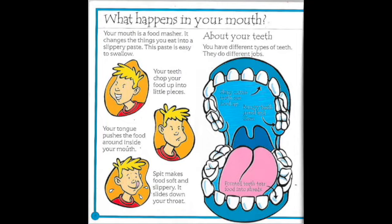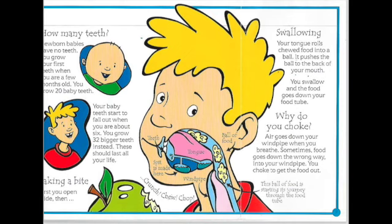About your teeth. You have different types of teeth and they do different jobs. The sharp teeth cut your food up. The bumpy teeth chew and grind, making them into small pieces. Newborn babies don't have any teeth, as we learned in our skeletal unit, and then you start to grow teeth until you get all 20 of your baby teeth. When you're about 6, you start to lose your teeth, and you will grow 32 bigger teeth instead, and those should last your whole life.